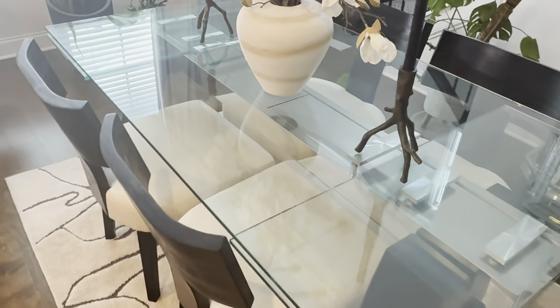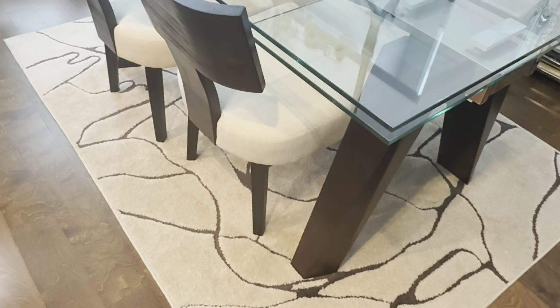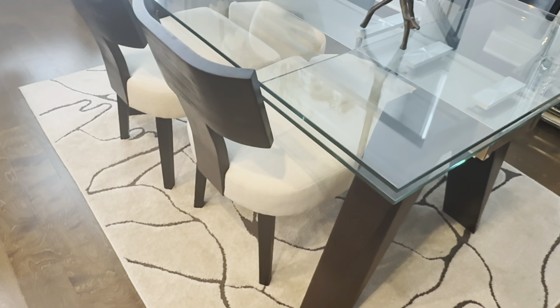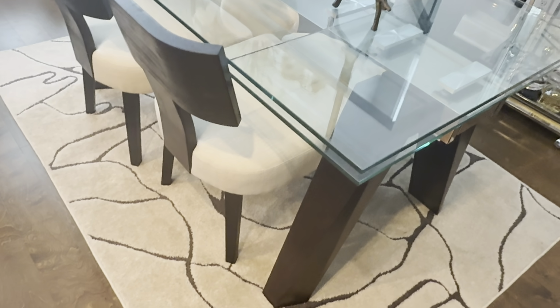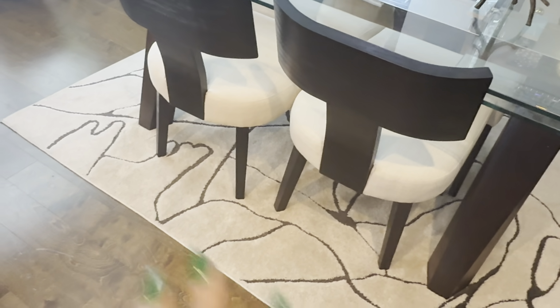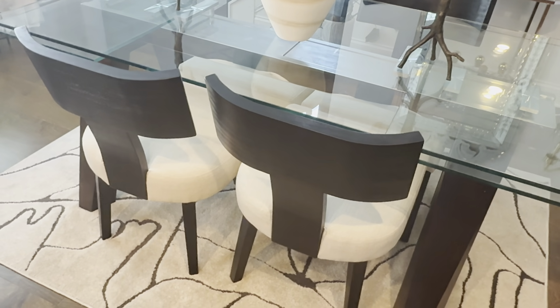The chairs are just the star of the show for me. And I had mentioned that I thought I wanted to get another rug, but because these chairs are smaller, the rug doesn't look as out of place as it did. I will eventually get one, but it's no rush. I just need to steam clean this one. It needs it. But yeah, that's how it looks, and I love it.